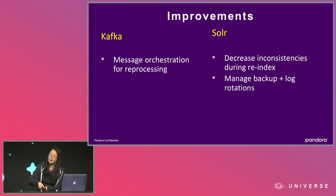Some improvements we've made on top of our Solr Kafka search system is that for Kafka to handle errors outside of our system, we utilize Apache Camel to implement a retry and backoff scheme by exponentially increasing the time delay between reprocessing messages that are coming in under reprocessing topics.